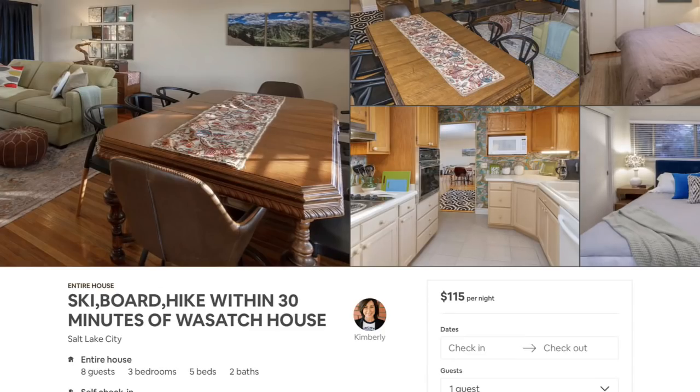Remember, Kimberly is trying to attract people that want to go skiing or snowboarding. And so what would I show? I would show pictures of the mountains, pictures of the ski resort, pictures of people skiing. I would map out the route on Google Maps to the nearest ski resort so that people can see it's a 40-minute drive, a 30-minute drive, a 20-minute drive.